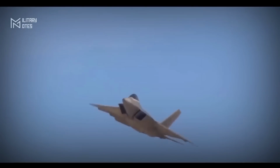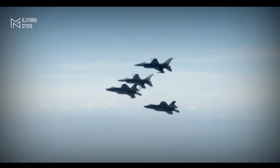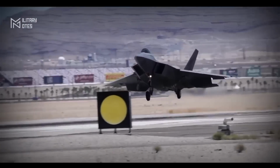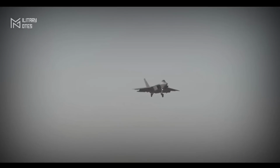Integration with hypersonic weapon systems. The new F-22 also has the ability to carry and launch hypersonic missiles with incredible range and precision. This weapon system, which is specifically designed for hypersonic speeds, ensures that the F-22 can attack targets very quickly, reducing the chances that the enemy has time to act or launch defenses.